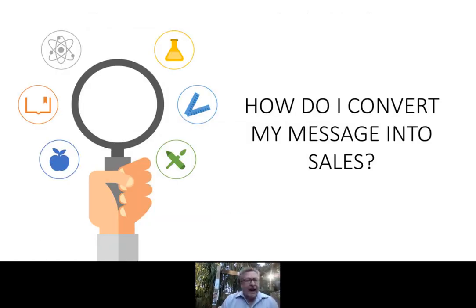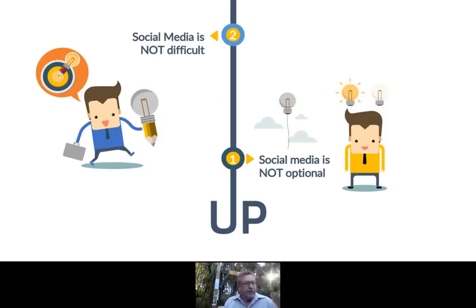So the next thing is, how do I convert my message into sales? Now, I'm spending thousands of rands. I'm spending hours and hours and hours, and I'm not seeing sales. Here are the steps in converting sales. First of all, let's understand that social media is not optional, particularly at the moment. If you're not doing social media, in fact, you're doing nothing. You're not talking to your audience in any way whatsoever.